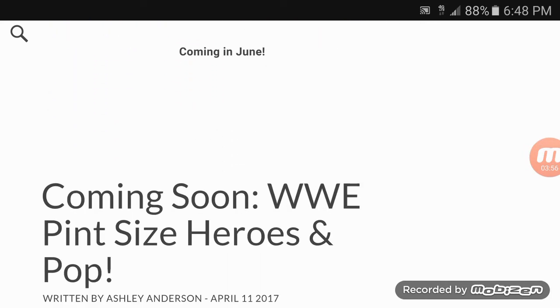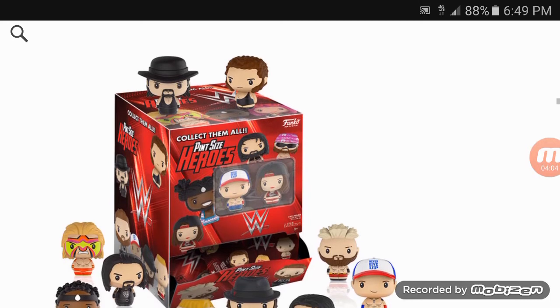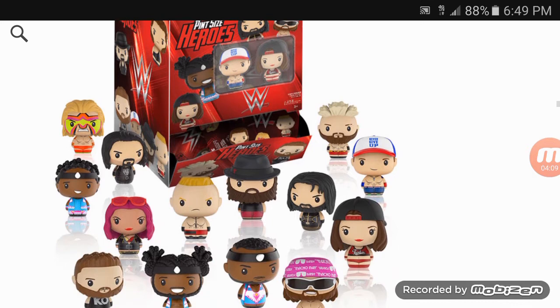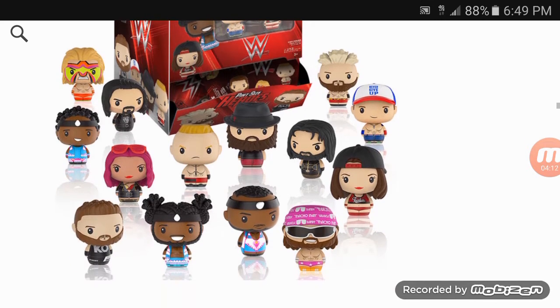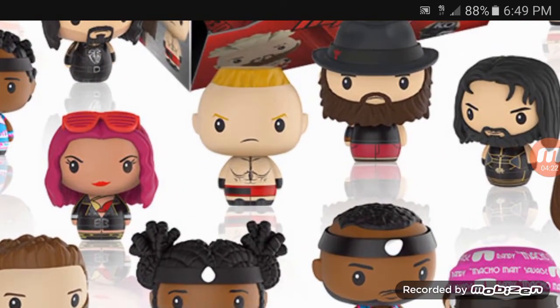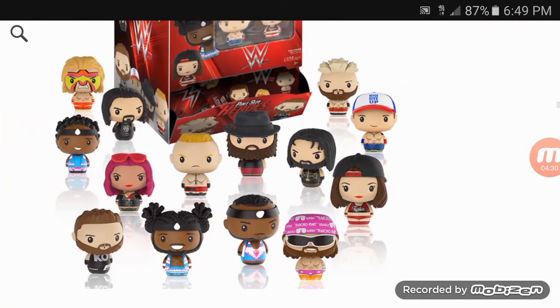Now we got the WWE Pint Size Heroes and pops. So here's the Pint Size Heroes first. They're coming out in spring. I'm not a real big fan of these Pint Size Heroes, but they're like Dorbs, tiny size, I guess. They're okay. I've actually only ever gotten 2, and I've only ever seen 2, but they're not really my thing. That Brock Lesnar right here in the middle looks like probably the only one that doesn't look very happy, because I mean, look at the John Cena on the other side. He looks pretty happy. But that looks about all of it. Now they're coming out in June.